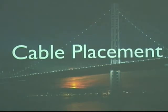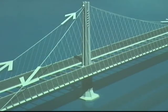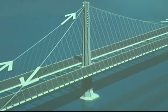And then as we finish the year, the hardware is going to be going into place for cable placement. As next year begins, we'll go more into actually placing the main cable. But what is the main cable and why is it different on this bridge? Well, this bridge is going to be the world's largest self-anchored suspension bridge. It only has one main tower and one cable.